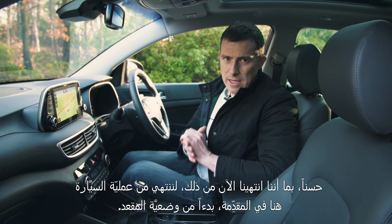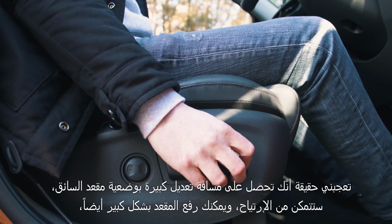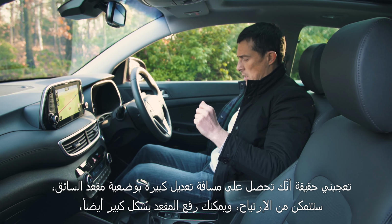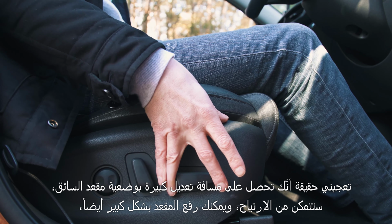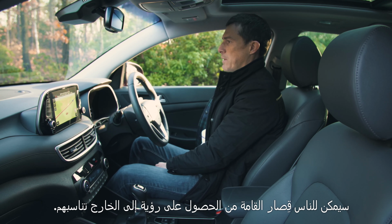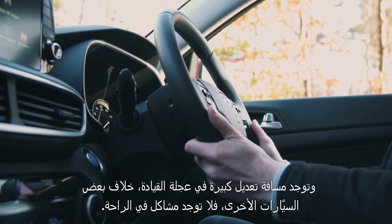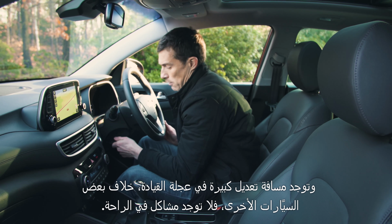Right, now that's dealt with, let's finish off with practicality here in the front, starting with the seating position. Now, I do like the fact that you get loads of adjustment in the driver's seat. You are going to be able to get comfy, and you can jack it up quite high as well. Shorter people will be able to get a decent view out, and there's plenty of adjustment in the steering wheel, unlike in some other cars. So yeah, no problem getting comfy.